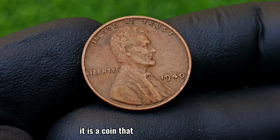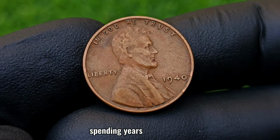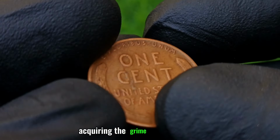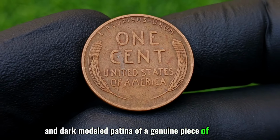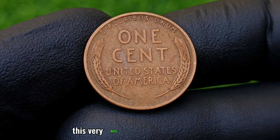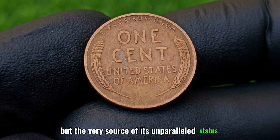It is a coin that saw real-world use. It was passed from hand to hand, spending years in commerce, acquiring the grime, surface marks, and dark, mottled patina of a genuine piece of history. This very dirty state is not a detriment but the very source of its unparalleled status.